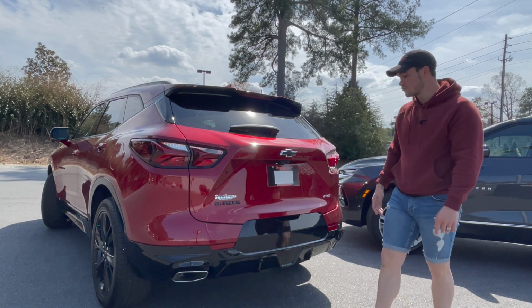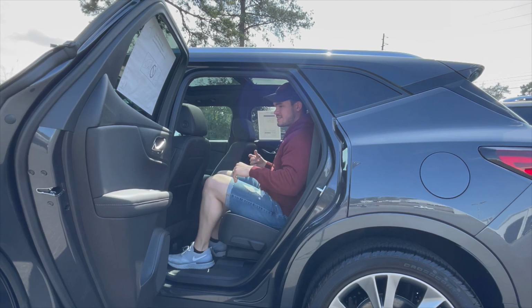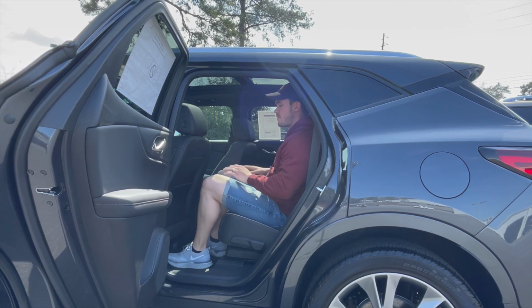So overall, really nice. I'm only going to sit in one of the Blazers for the back seat, just because backseat space is going to be identical. But overall, I will say the roofline is a little bit shorter for a car of this class, but I do have ample leg space, which is really nice.